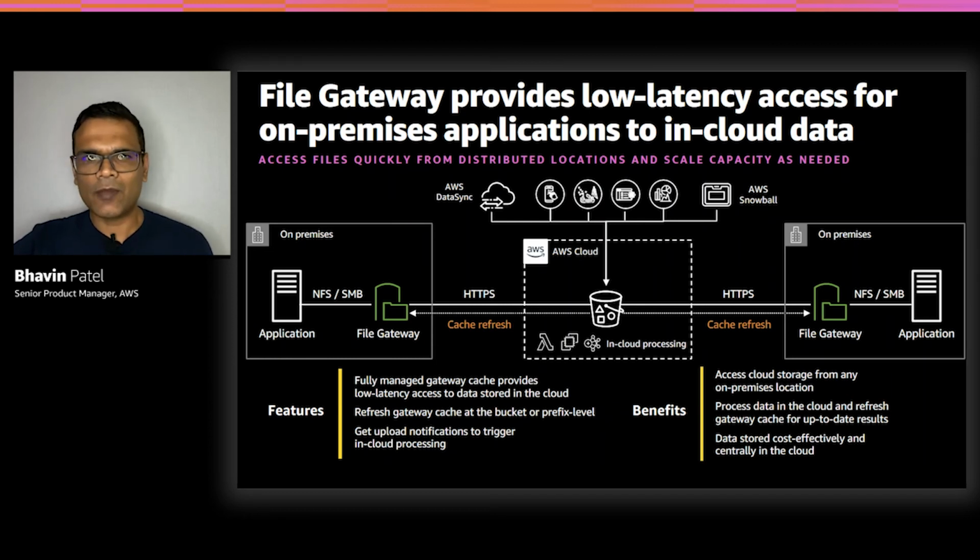Think of this as a hub and spoke model, where the cloud is the hub for all of your data and the spokes are the gateways deployed in each of your remote offices to facilitate rapid access to the data in the cloud. File Gateway also has an automated cache refresh capability, which automatically refreshes the metadata cache to stay up to date with the changes in your S3 buckets without you having to manually invoke a cache refresh API or manage a process to do so.